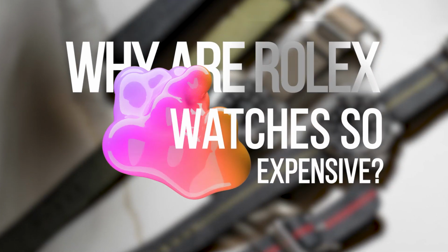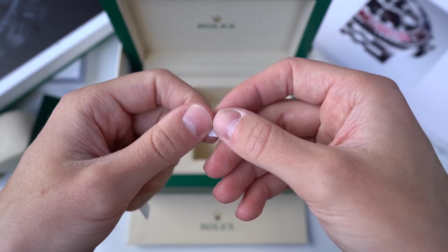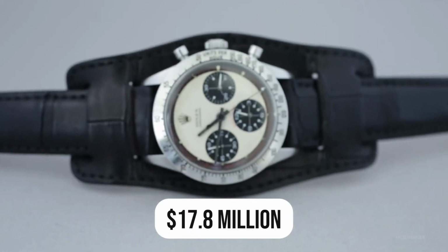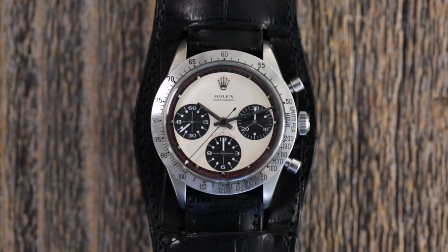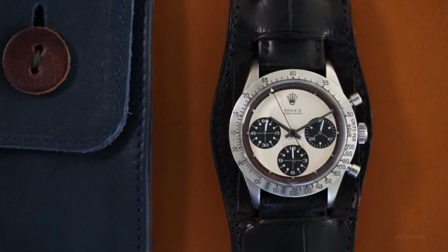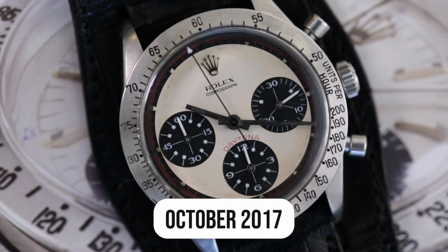Why are Rolex watches so expensive? Can you ever imagine the price tag of some Rolex watches? How about a whopping $17.8 million? It's true, Paul Newman's Rolex Daytona sold for that incredible amount back in October 2017.